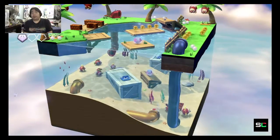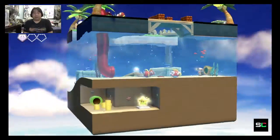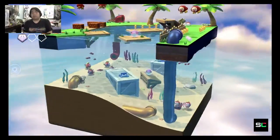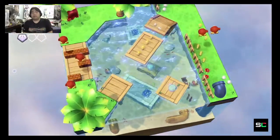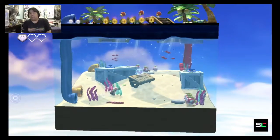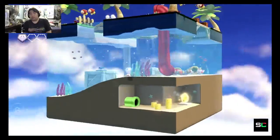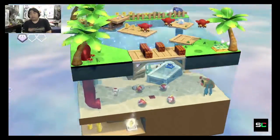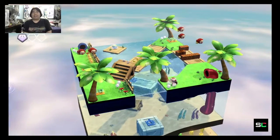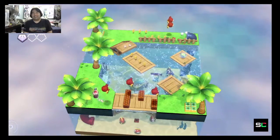Let's get to the golden pipe. Hey, more coins hidden in the pipe. Green pipe. Where's the green pipe? Huh. So I guess we had to go to the top to jump down and land onto that crate with the lever. Very tricky level. Oh man, the music changes when you're in the water and on land. I didn't notice it until now.